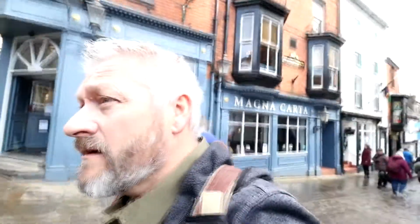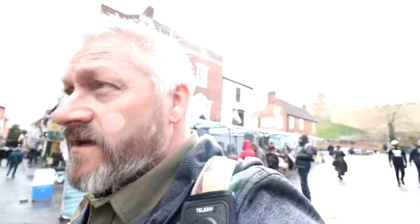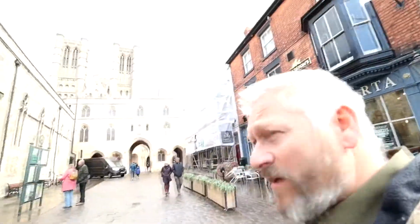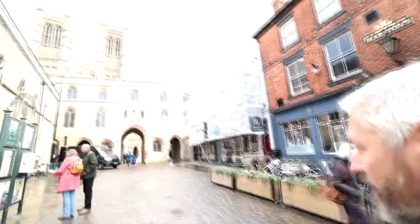The castle now is to my left. If I turn, you'll see. There's the castle, and in there is one of the original copies of the Magna Carta. If I turn 180 degrees, what Lincoln is famous for is the Cathedral. We'll get a little bit closer and maybe get the drone out so that you can see it in all its glory.